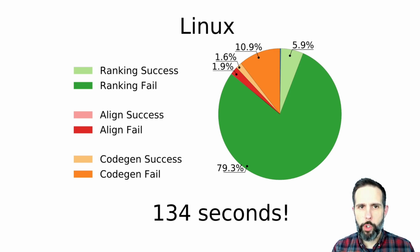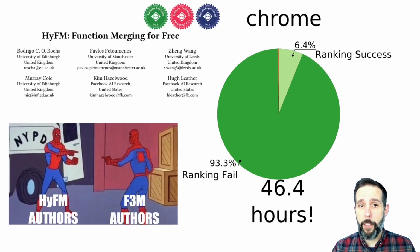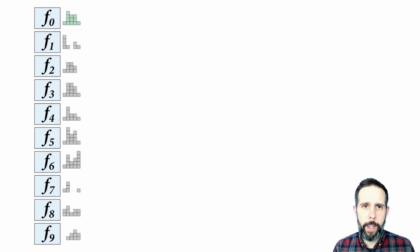This becomes even worse when we apply function merging on a really big program like Google Chrome. The 2 minutes for Linux were already a bit too much, but now merging takes almost 2 days. Practically all of it is ranking time. Which is ironic given that F3M, the state-of-the-art algorithm, was supposed to have no overhead. The authors even put that in the title. Let's dive into how exactly ranking works.